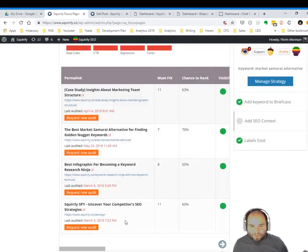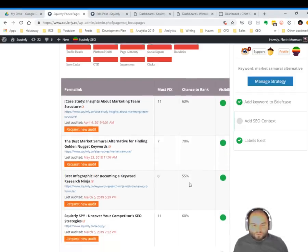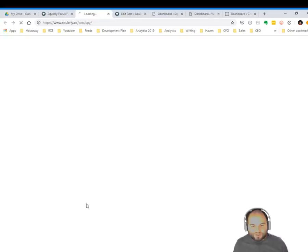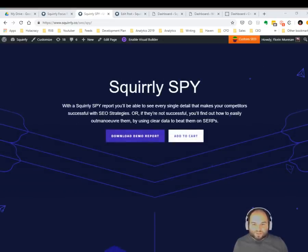All right, and this is a lot about focus pages. Now, there are many ways to use focus pages. So in Squirrly's case, we use focus pages for tools like Squirrly SEO Spy. Yeah, so Squirrly Spy is the ultimate tool to spy on your competitors. You can see the page here. We're just now launching it, and even though we did already make sales, I'm really thankful to you for already buying Squirrly Spy, by the way. But we haven't fully released it yet.